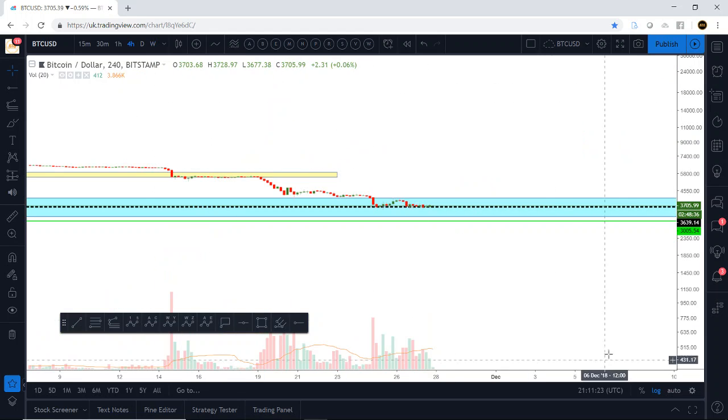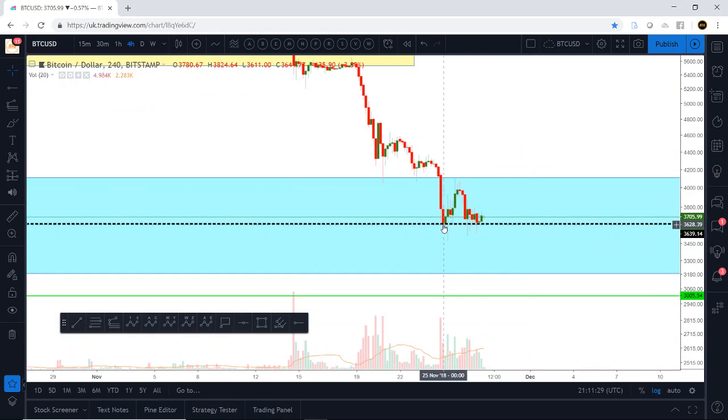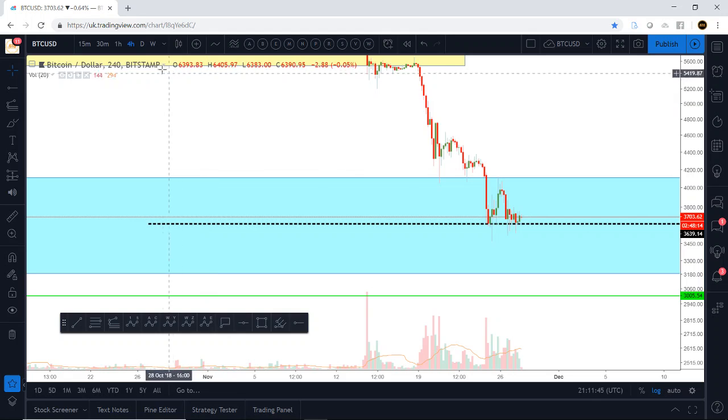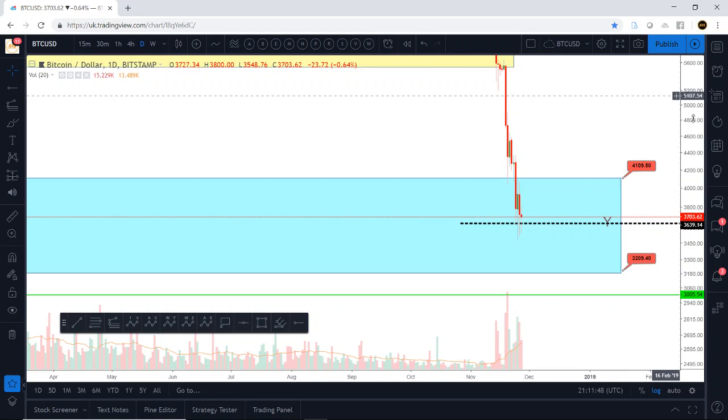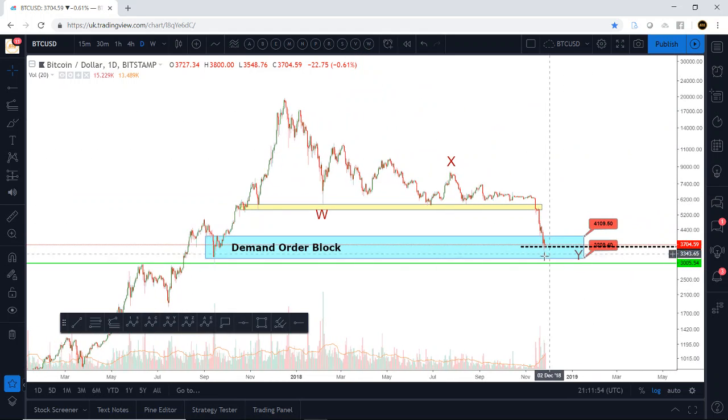If we go on the 4 hourly, we can see how well this line has acted as support. You can see there's been no close below this dotted line, so it's clearly a significant level, and it's acting as good support right now. There's been a few breaks, but it's only been wicks on the 4 hourly chart, so clearly a significant level. Alright, just zooming back out into our daily time frame. So I've been looking at this WXY to play out. As I say, 3200 was my target, and I should show the pitchfork as well that I had drawn.